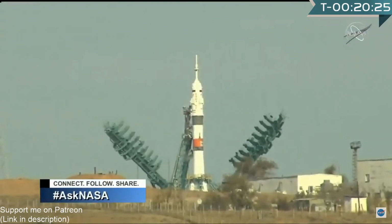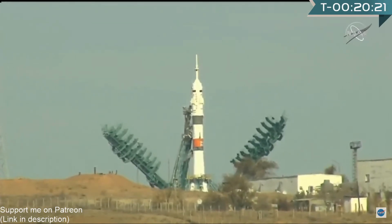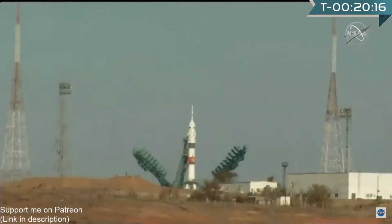We are transitioning to the information units. I copy you. We have selected the information units on the right and the left.